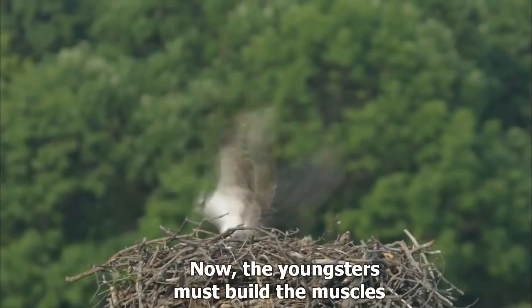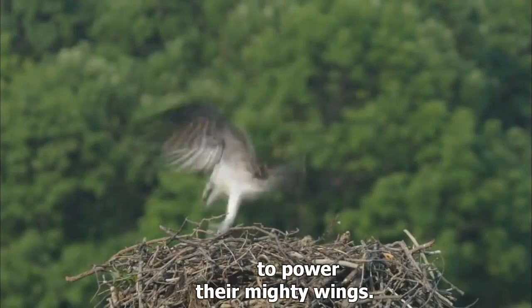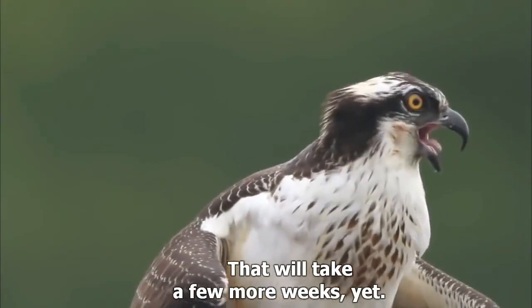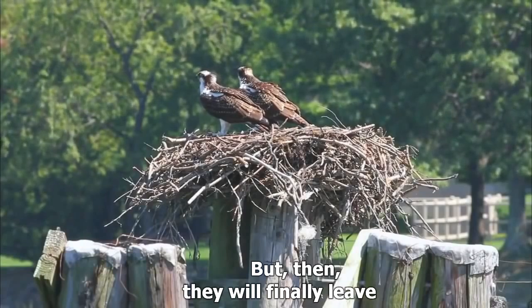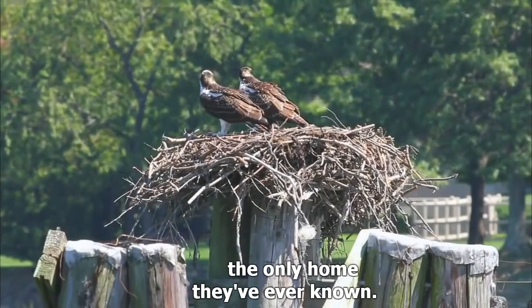Now the youngsters must build the muscles to power their mighty wings. That will take a few more weeks yet. But then they will finally leave the only home they've ever known.